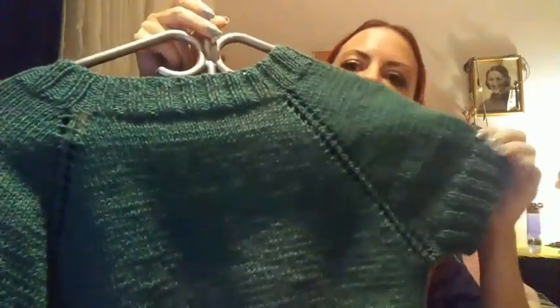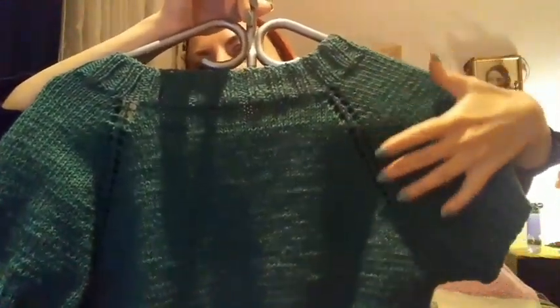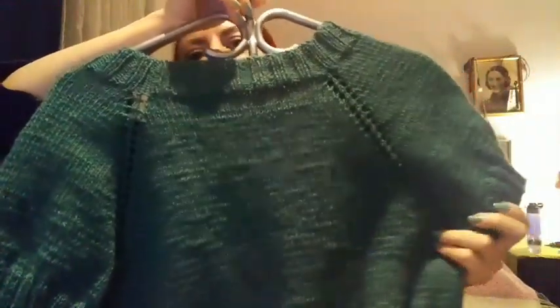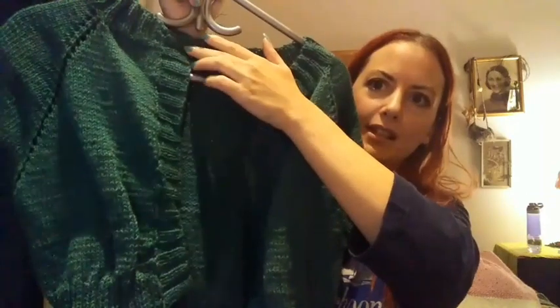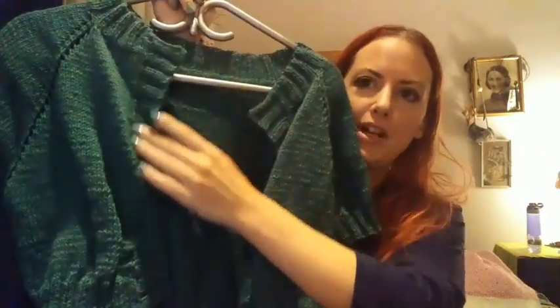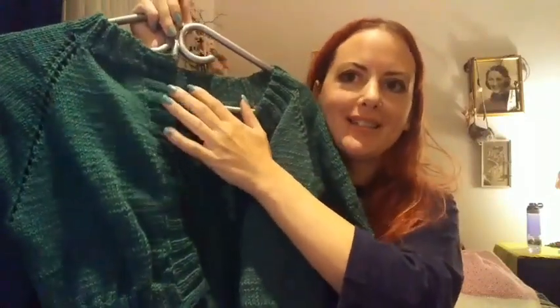But the whole thing, I did it properly. I didn't fudge anything. I did my increases. They're all straight and even, and my ribbing. The only thing that I knew I would have trouble with was the picking up of stitches for the button bands, although there's no buttons. I started off trying to follow what she showed in the video, but it just wasn't working. She makes it look so easy.